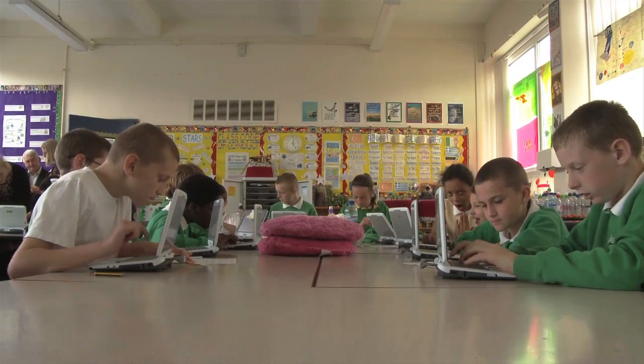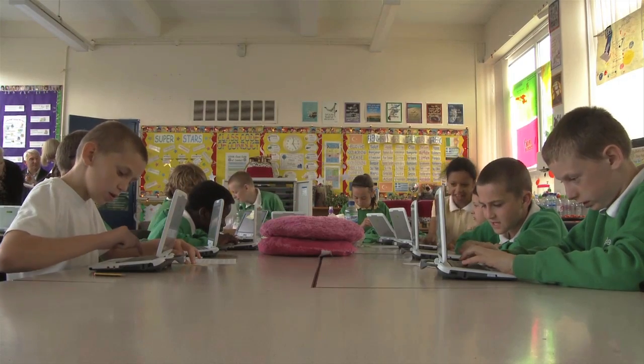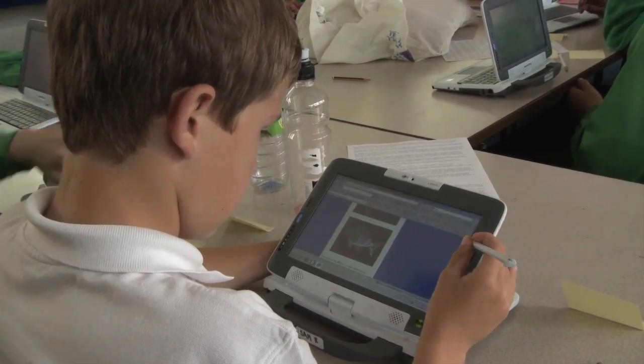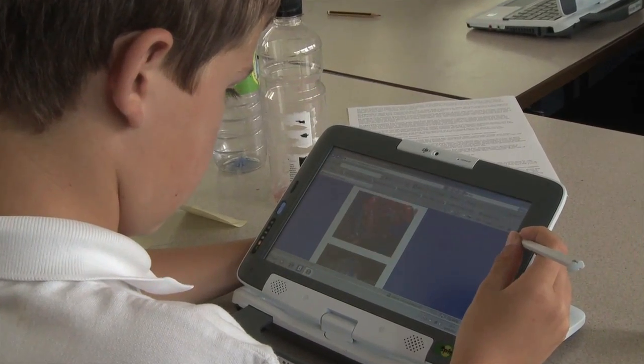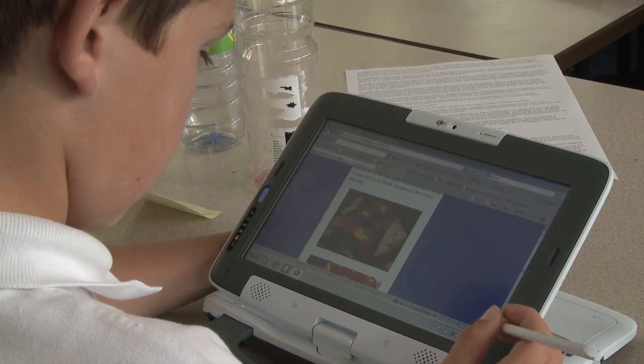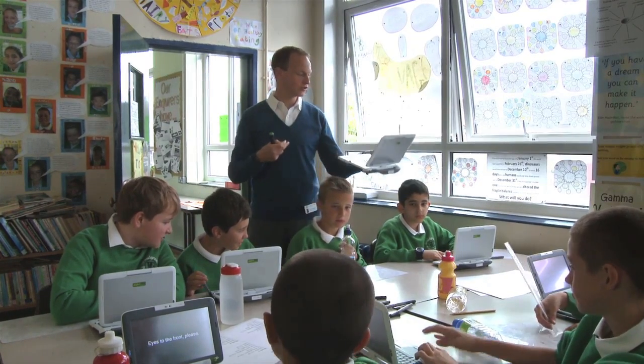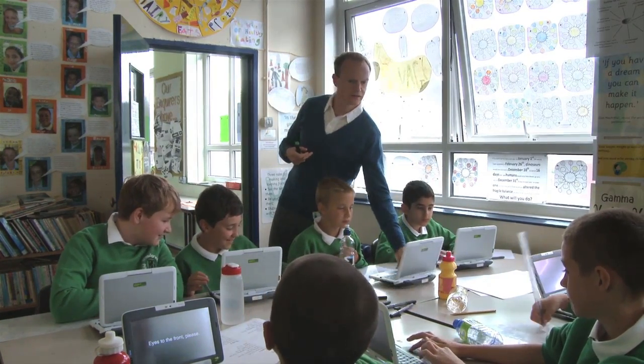Over the past few years, Broad Green Primary has been moving its curriculum toward inquiry-based learning, in which students are encouraged to complete activities on their own. The Classmate PCs are designed specifically for the classroom. They're lightweight, child-sized and durable. The swivel screen is also a great feature. It can be turned into a tablet, and the touchscreen functionality also adds another great dimension to the product.